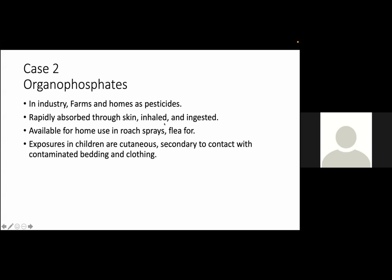That's why when the child comes to your area, you need to have a decontamination area. You need to quickly remove the clothes and wash the child, because otherwise they will continue to absorb from the skin. Available for home use in rock, spray, and flare forms. Exposures in children are cutaneous, secondary to contact with contaminated bedding and clothing.